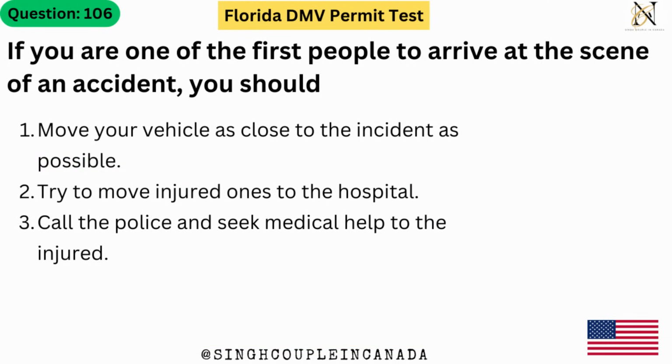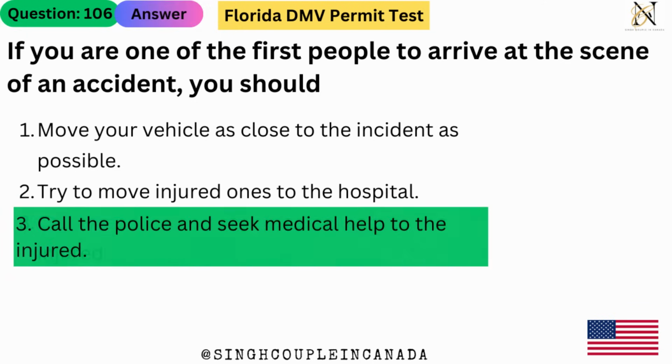If you are one of the first people to arrive at the scene of an accident, you should 1. Move your vehicle as close to the incident as possible. 2. Try to move injured ones to the hospital. 3. Call the police and seek medical help to the injured. The answer is 3. Call the police and seek medical help to the injured.